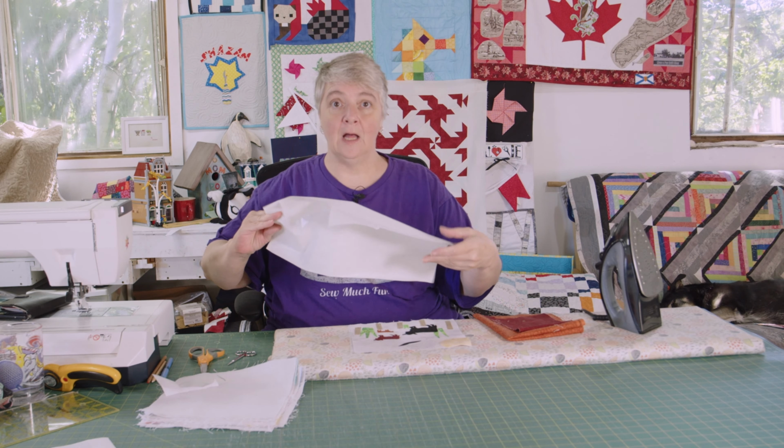So I just went and researched cow coloring book pages and put it up on my monitor, just my regular computer monitor. And then I took my heat and bond paper and I held it up to the monitor and then traced around the cow shape.